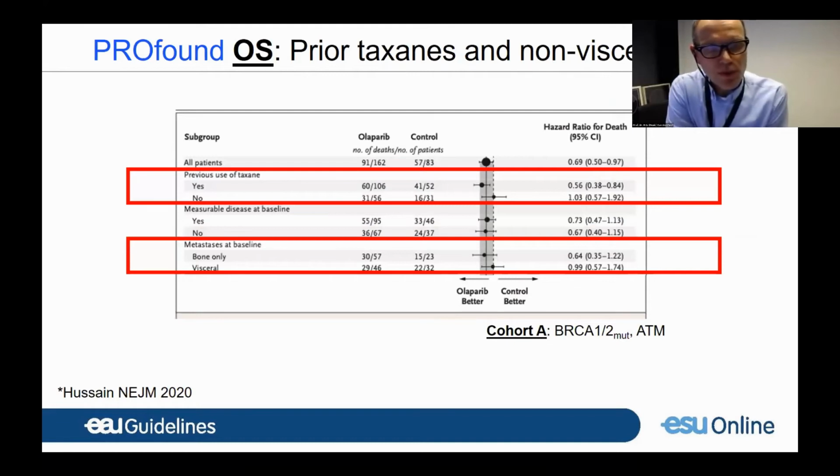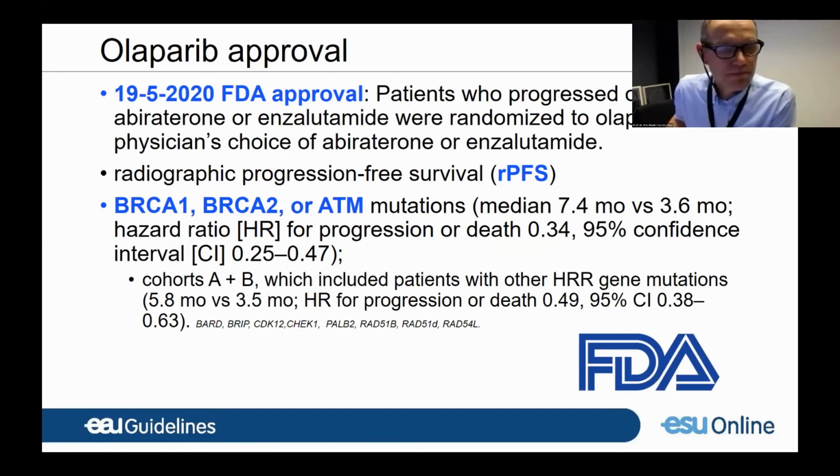So what about subgroups of patients that may particularly benefit from PARP inhibition? These are data from the follow-up of the PROfound study with respect to overall survival, showing that patients with no prior chemotherapy, at least in this study, may not have a clear benefit of olaparib treatment. That's what was suggested by the PROfound data. Interesting also here, and this may not hold up true for newer study populations, is that patients with only visceral metastasis seem to have less benefit from olaparib.